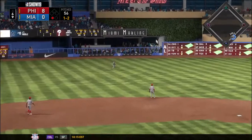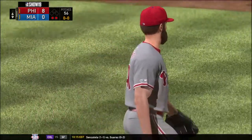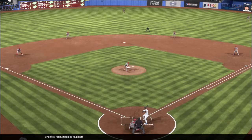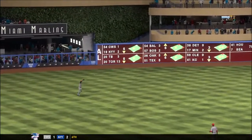Line drive to left. And that'll take care of the pinch hitter here for out number 2. He got that one pretty good. It just didn't have the right launch angle to carry over the outfielder's head. Small difference where the ball hit the bat could have made all the difference.